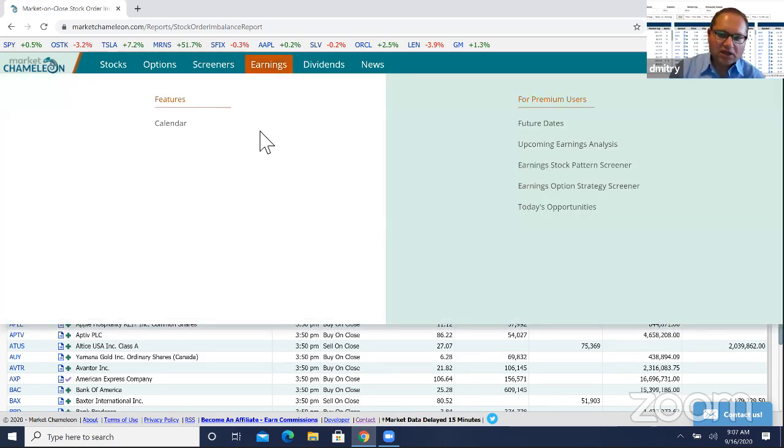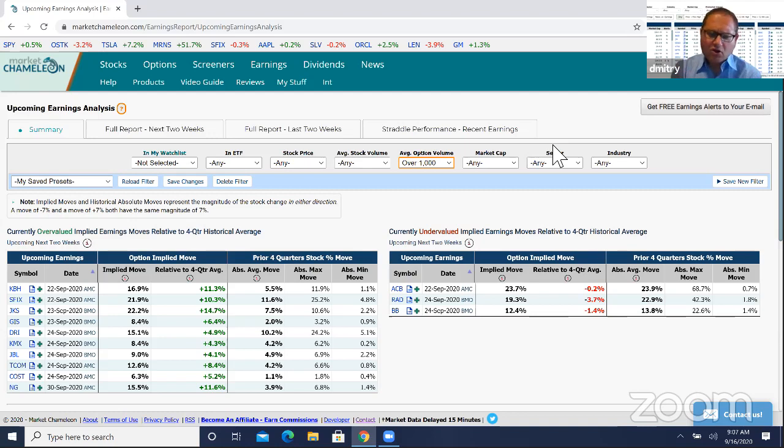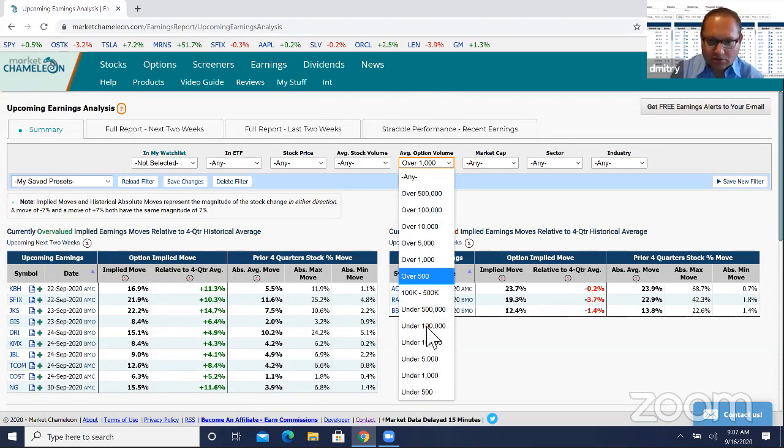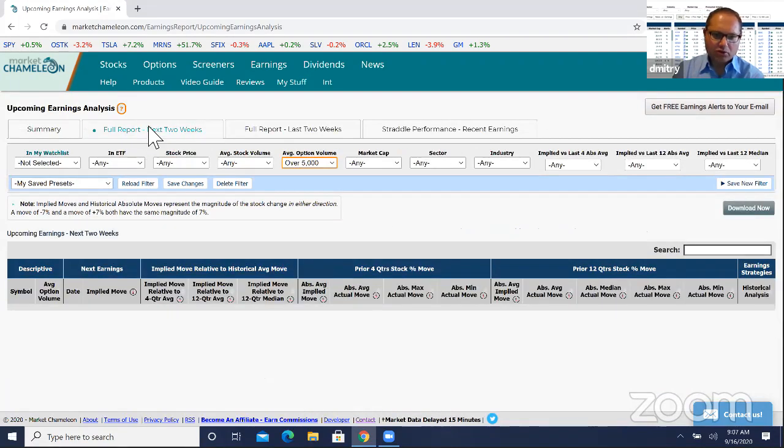Let's take a look then at the upcoming earnings analysis. Let's just see what's coming up in the earnings in the next 2 weeks and see what the option prices are predicting the magnitude of the move. So I'm going to filter this out by stocks that trade at least 5,000 option contracts or more on average per day. And I'm going to go to this full report next 2 weeks.